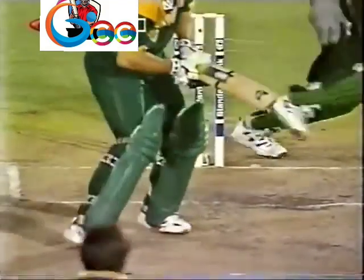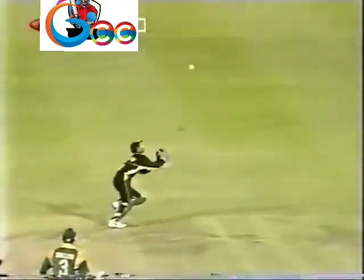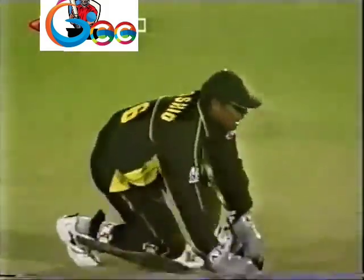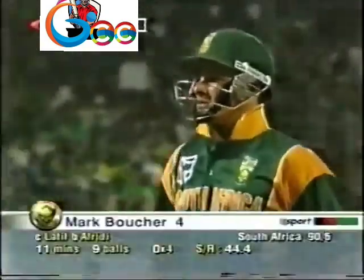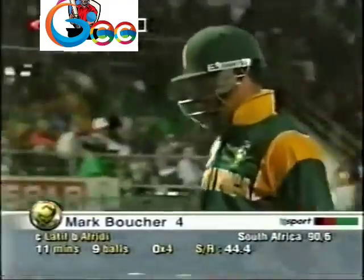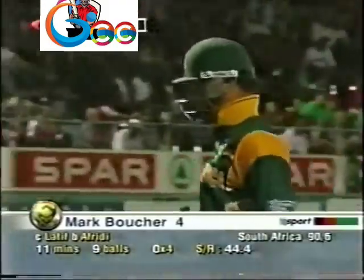Boucher padding up, nick onto the pad. Rashid Latif does very well here. Eye on the ball, and it may look like an easy catch, but I assure you in the lights it's not very easy. Boucher adjudged, caught behind by Rashid Latif off the pad, out for 4, 90 for 6.